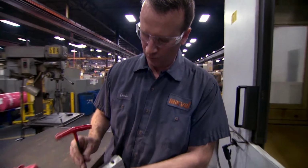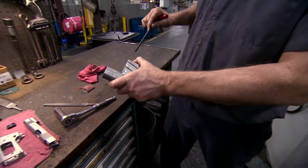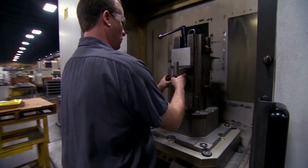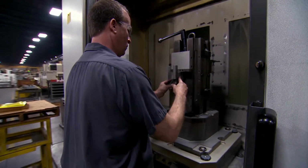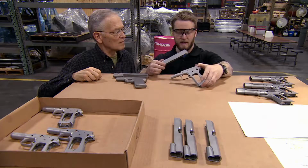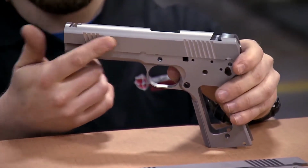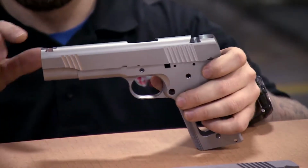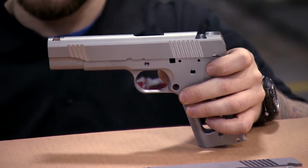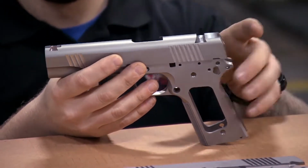So at this point, we bring these to our machinists and our engineers, and they finish them out with cutting the rails on the frame, drilling some holes, and at that point it would be considered a firearm. Once these two pieces are finished machined, they come out of the machine like this. They have the slide cuts for the grip when you're racking it. They have the sight cuts cut in the top, and it's at this point if anyone wants any special sight cut, that would be programmed into the machine as well.